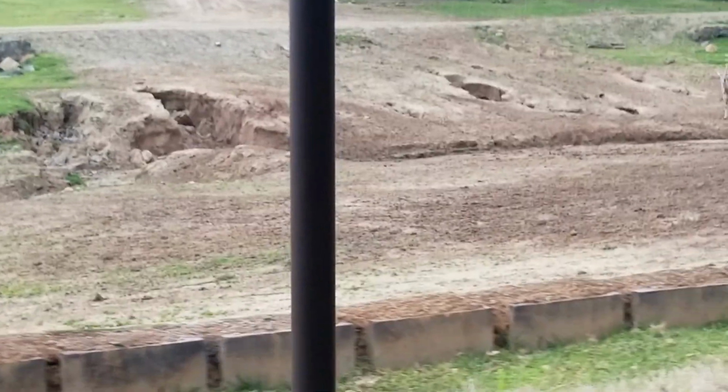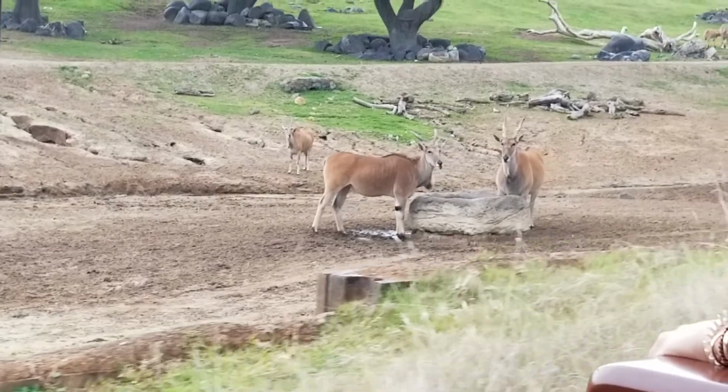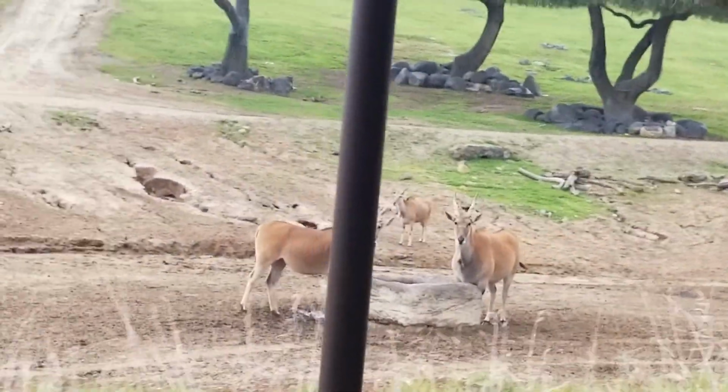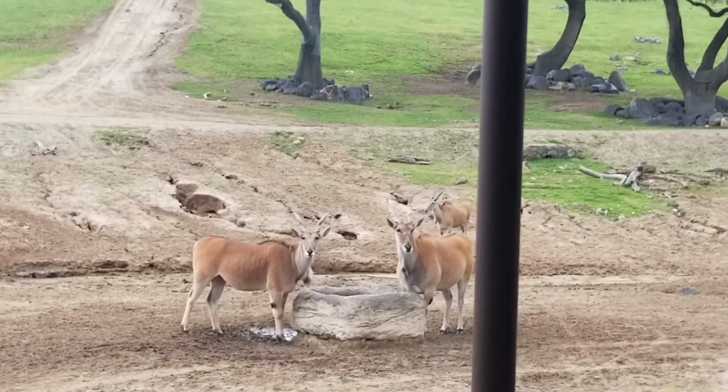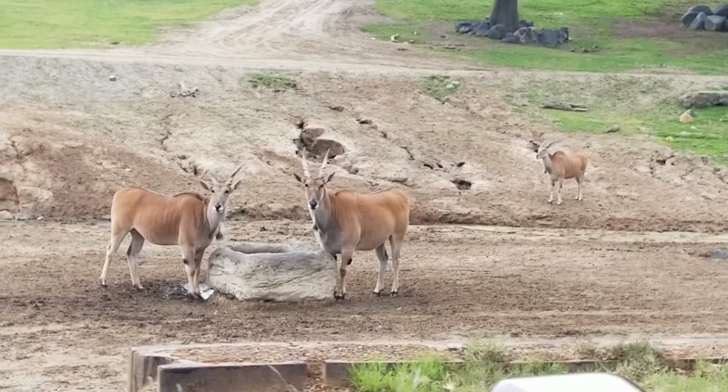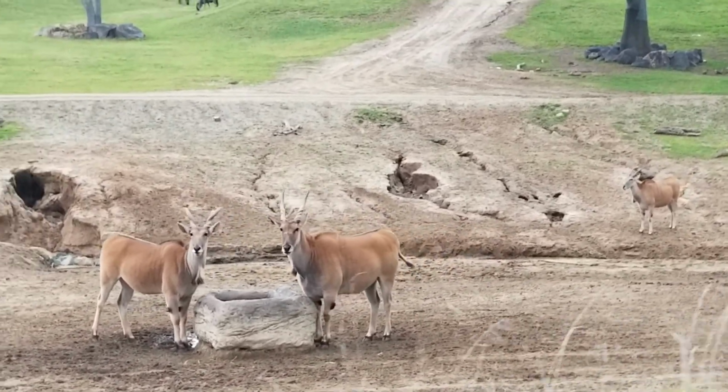Now for all you baby animal lovers, looks like we have a few babies coming up on the left. These light tan individuals are the Patterson's eland. They are the largest antelope species in Africa, and fully grown they'll top out about 2,000 pounds. So these adorable little babies we're passing have a lot to grow into.